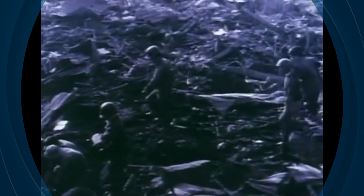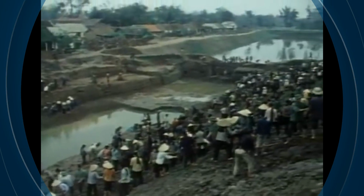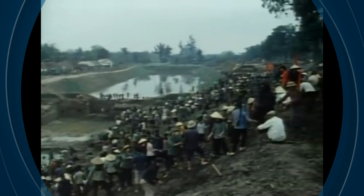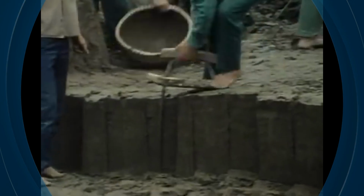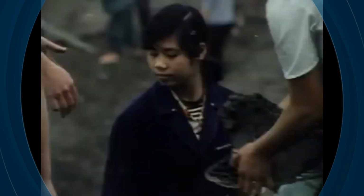Its 20 million people withstand 800,000 tons of bombs. The civilian population is mobilized in teams of thousands. Dikes, bridges, roads are rebuilt with little more than muscle. An air war designed to succeed within 6 months has already lasted 6 years.